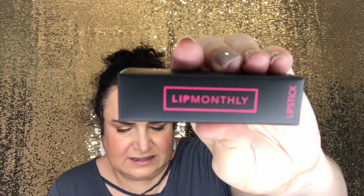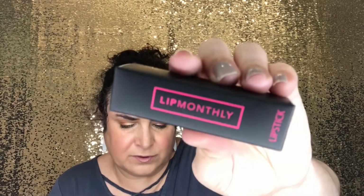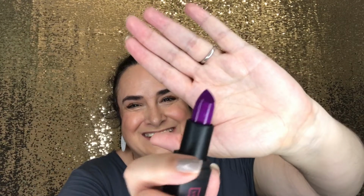So I didn't know that Lip Monthly had their own brand of lipstick. Here's what this is. It is their moisturizing lipstick. It's Lip Monthly's very own moisturizing lipstick formula in the color Deep Purple. Retails for $9. Here's what the packaging looks like. When they said deep purple, they weren't kidding. Here you go. So I know that I'm not gonna wear this, so I will be passing this one along.